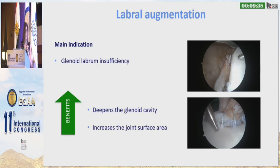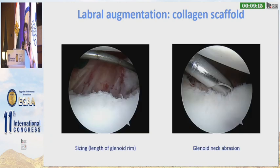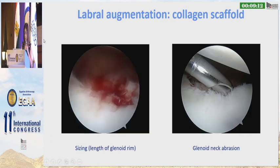Enrico described the technique for multidirectional instability. Actually, I'm using it also for anterior shoulder instability or traumatic posterior shoulder instability when I do not have a sufficient labrum to be repaired. And I use a membrane. The technique is pretty easy. I roll up the membrane, I suture it, and I obtain a kind of roll or cigarette pretty similar to the labrum.